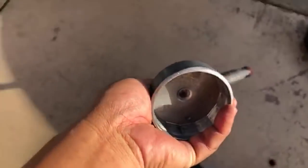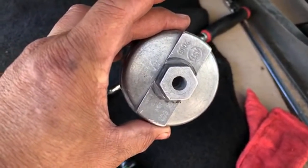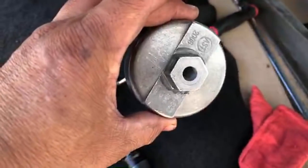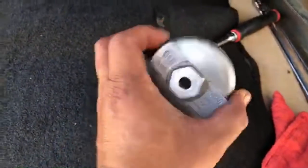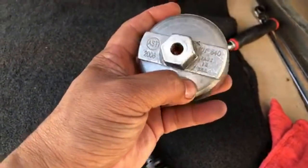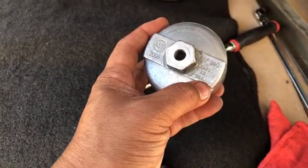An oil filter wrench. Right there. What's up, brother? Craven Moorhead 420, is that right? Puerto Rico, Luis Soto, Puerto Rico. So I've had this ever since I worked at Toyota. This is more than 10 years ago. Made in USA.